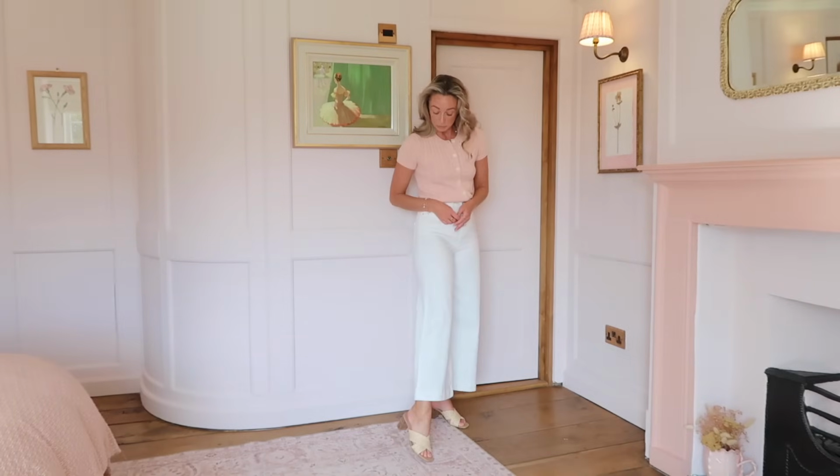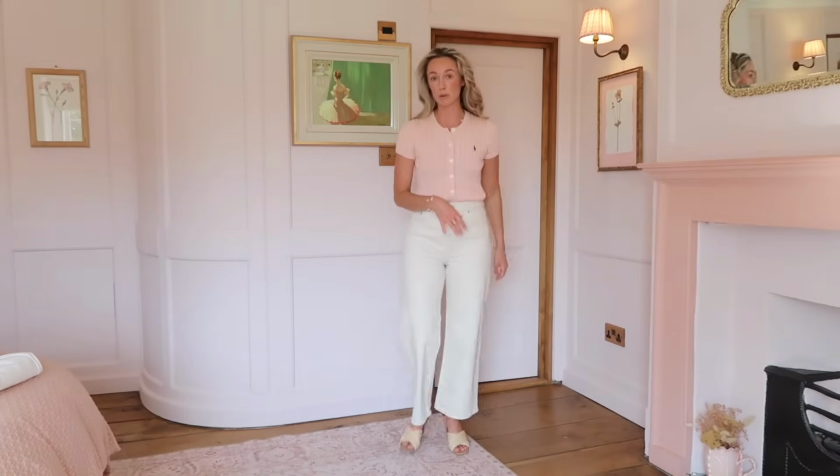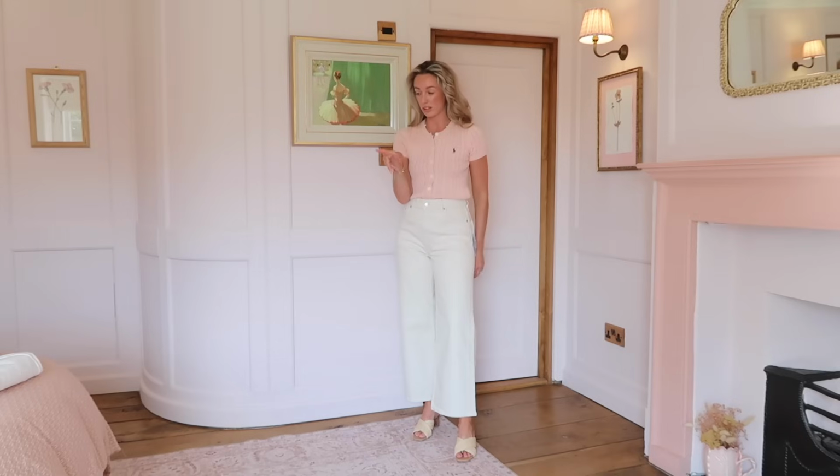Love these trousers. I am going to see if I can get them in a bigger size, because other than the fact that they're a bit tight here, they are literally my dream summer trousers. You can tell exactly the kind of trouser that I want to be wearing right now, because these are very, very similar. These are slightly more relaxed, I would say. That white pair that I just tried on would be for slightly smarter occasions.